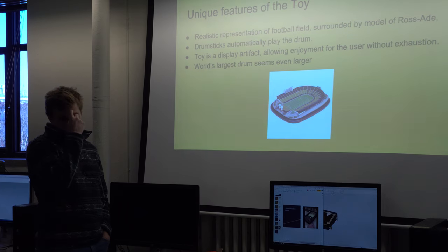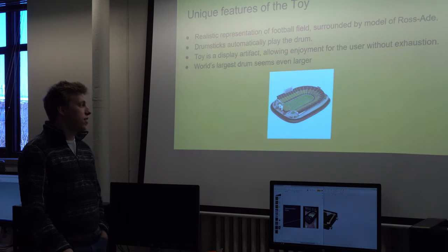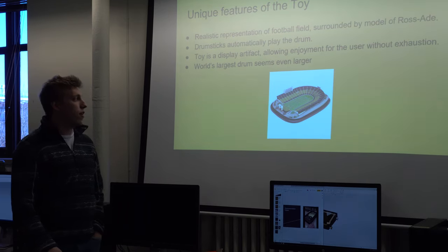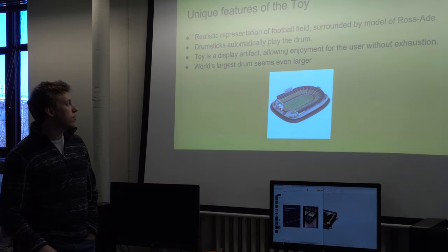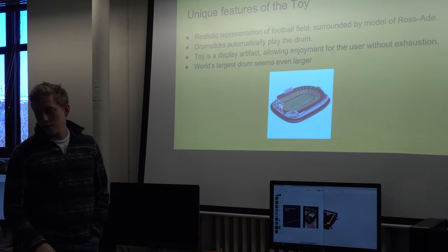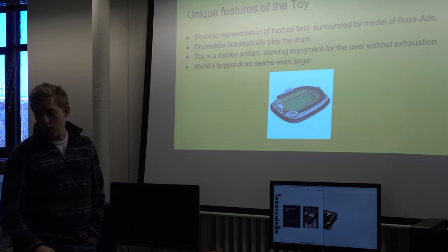And it's not an interactive toy, it's more of an artifact, you could say. Something you switch on and it just goes on and stays on. And the world's largest drum seat is even larger. It's just as high as the stadium seating, so we want to highlight that in our toy.